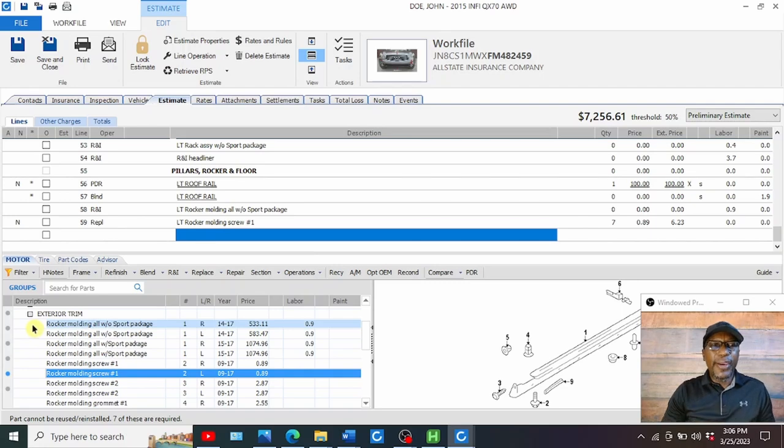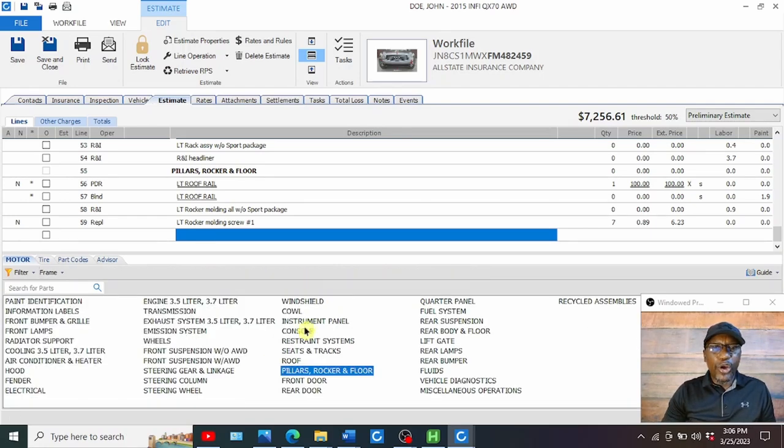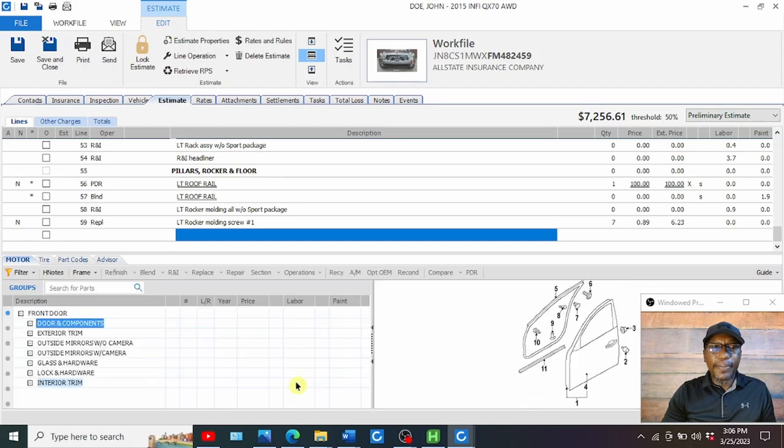So now we are finished with this panel. We go back to groups. We go to our next panel, which is our front door. So we're going to double click on it.